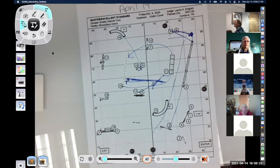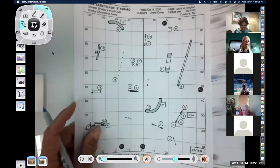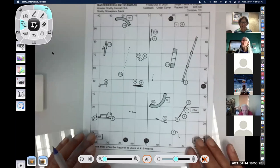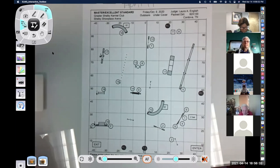All right, questions. We've only got 5 minutes. I got a clean map. I have a novice question for you. Sure. On a double, if you knock both bars, do you get two deductions? No.